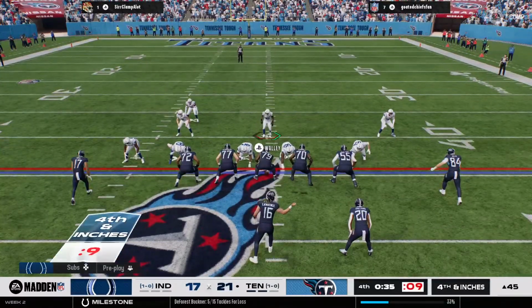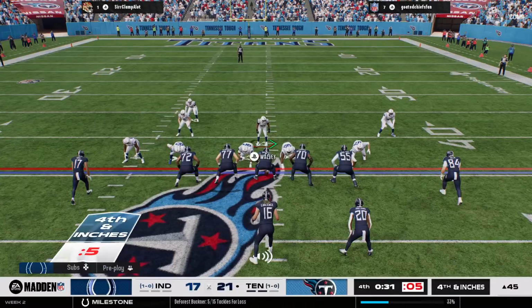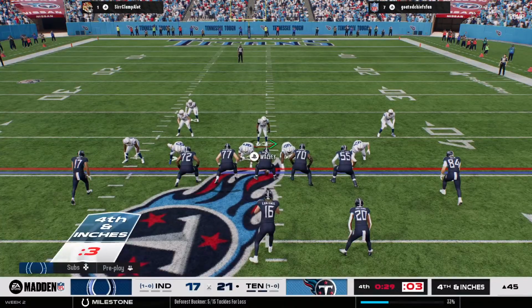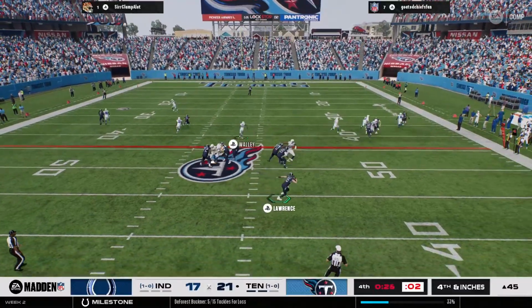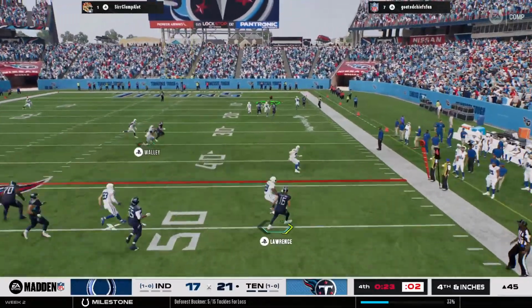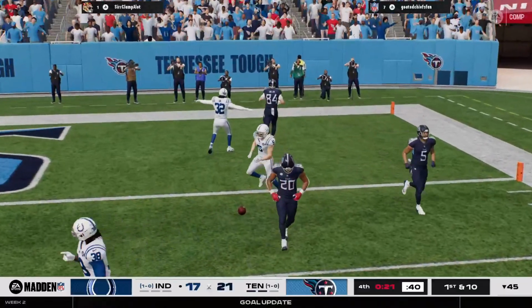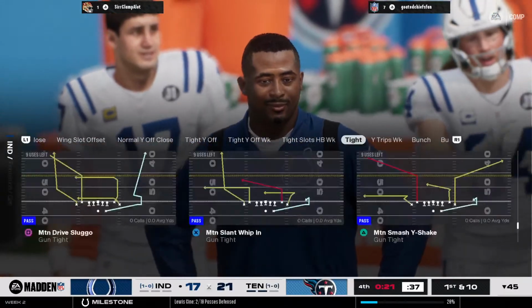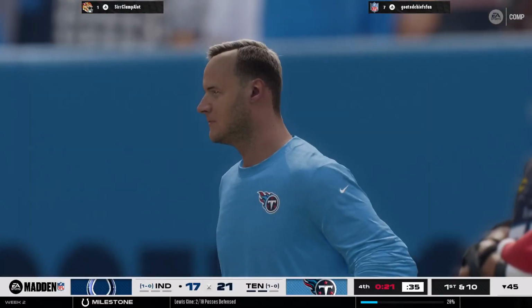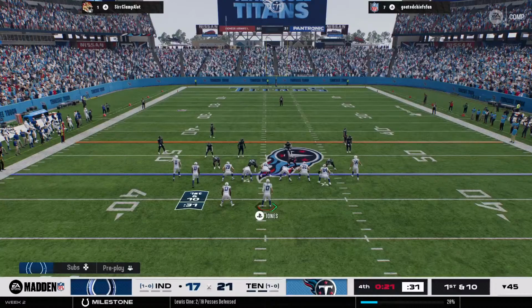Here's Lawrence. He'll try to do it himself. Now he's going to throw deep right side. And he bats it away, and it falls down incomplete. The Titans try it, but ultimately they fail on fourth down. And it'll be a turnover on downs.